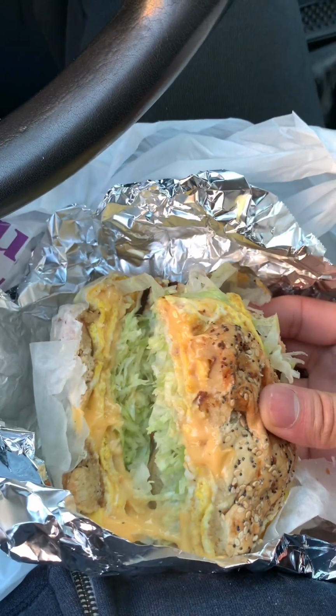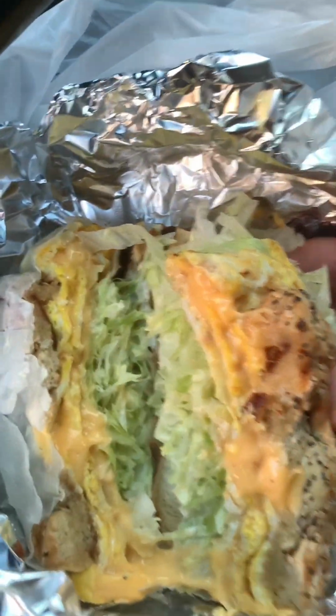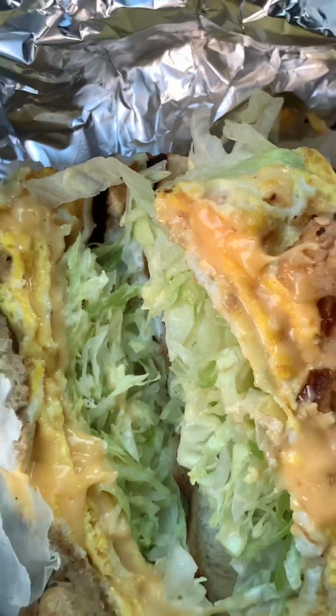I'm gonna put y'all on egg and cheese on an everything bagel with mayonnaise, lettuce, but they OD'd on the lettuce. God damn.